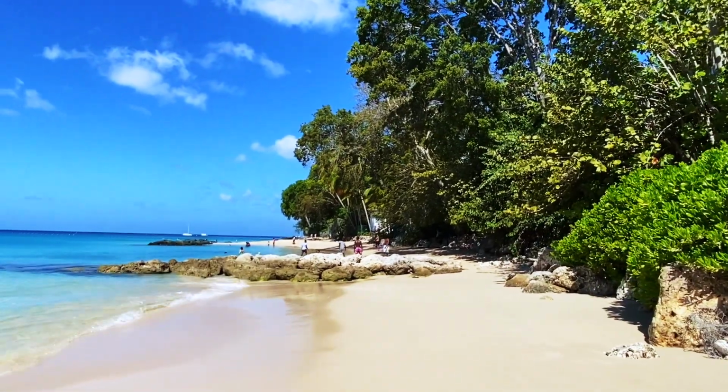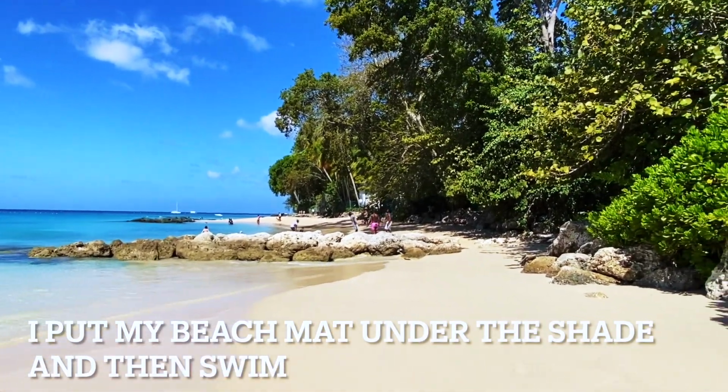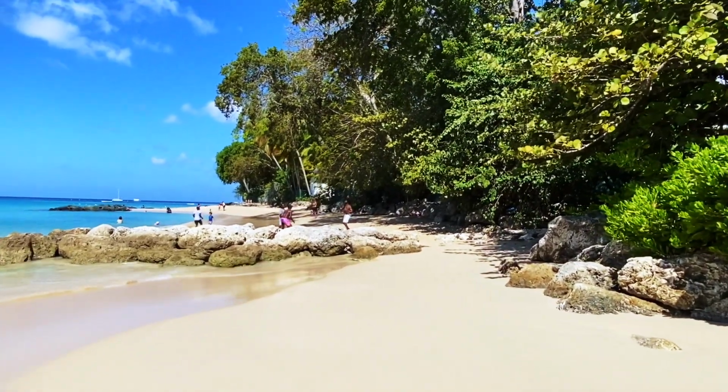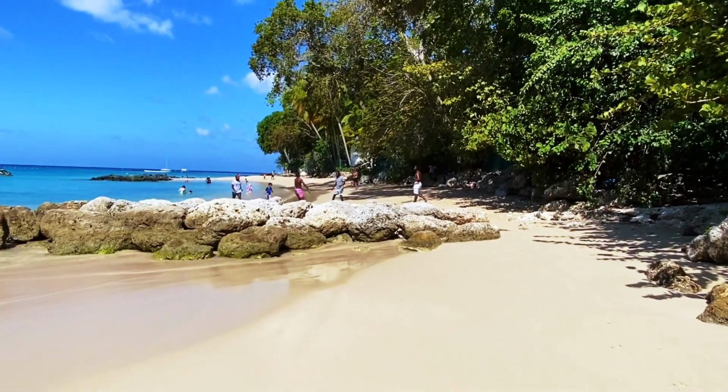And I have to say that it's by law that all Bajans have access to the beach. The beaches are all public. They cannot be owned, and everybody has a legal right to access the beach.